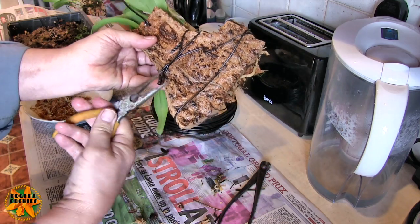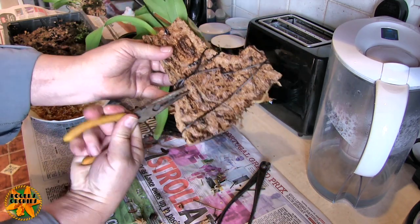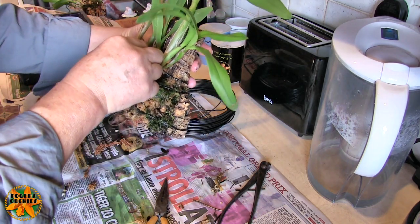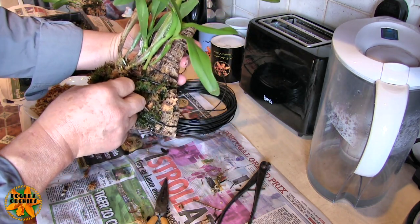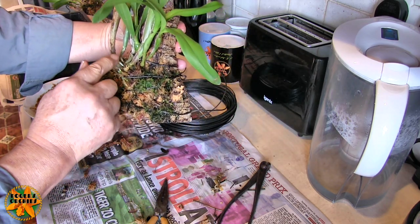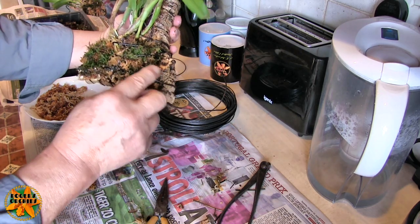Yeah, now it's not loose. Just put a kink in it. Oh, worrying about the back here. Yeah, plant's nice and tight. The base of the plant is a little bit exposed, but that's where the new roots should be coming out.